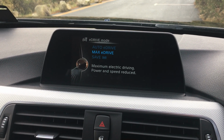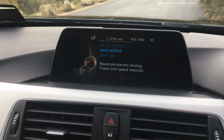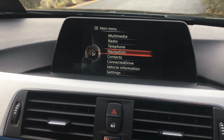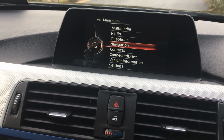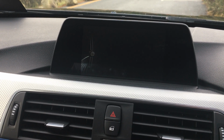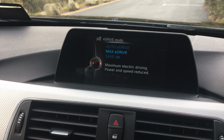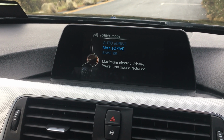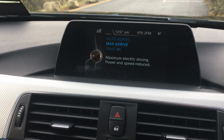Max eDrive is basically electric only mode, and that will use only the battery until it's depleted. So if you were doing a commute, you could basically put it in max eDrive and do your commute in all electric mode as far as you could, so you're not using the petrol engine at all.